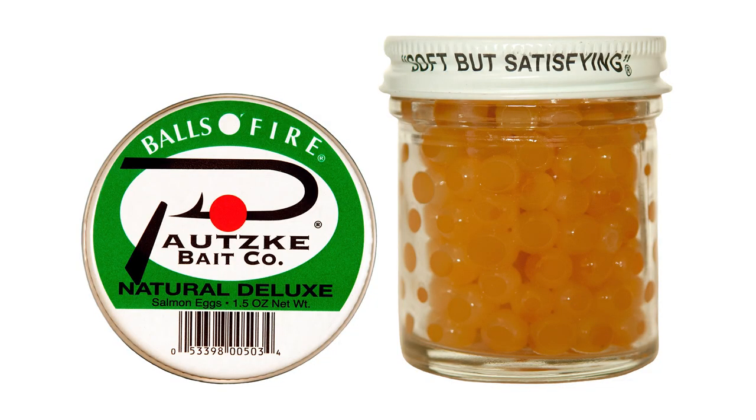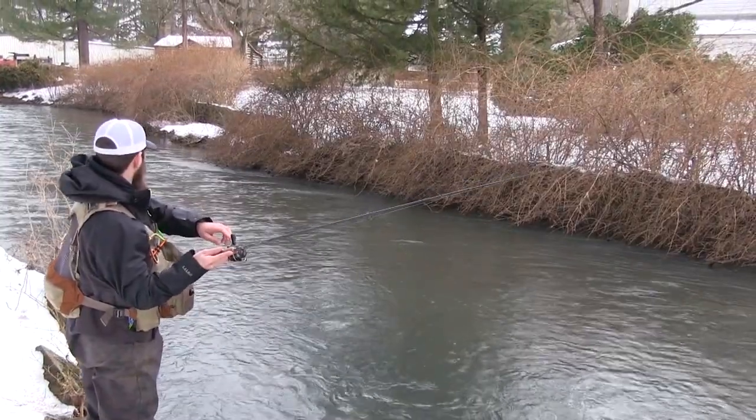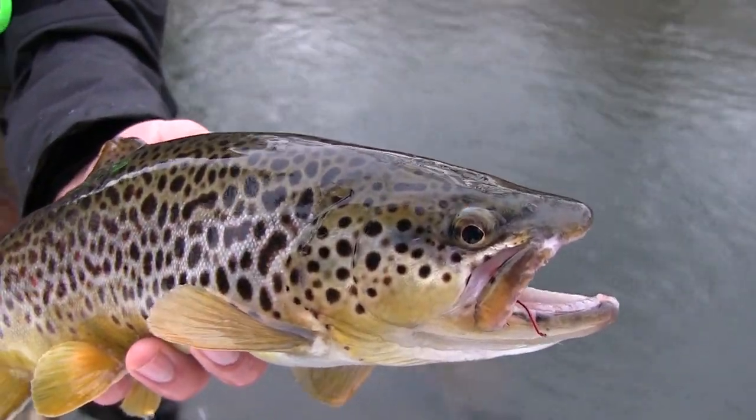Ironically, on the first cast, the guys tried Natural Deluxe. They caught a fish on that first cast, and then they refused to try anything else the rest of the day simply because they were eating the Natural Deluxe frequently. And you know what? That's part of fishing. If you find something that works, you stick with those baits, just like we did today.